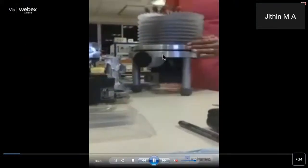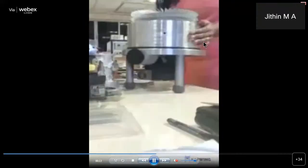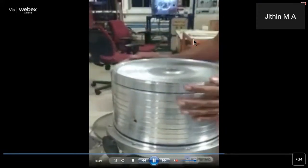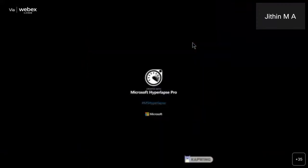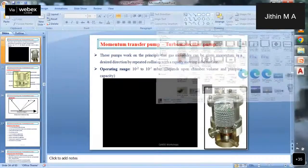So this is how the turbo pump assembly is done. You can see these are the rotors and this is the stator assembly. After installing each stage, you have to keep it rotating and check whether it is blocking somewhere or not. So this is how the turbo pump assembly is carried out. Okay, now we'll go back to the presentation.